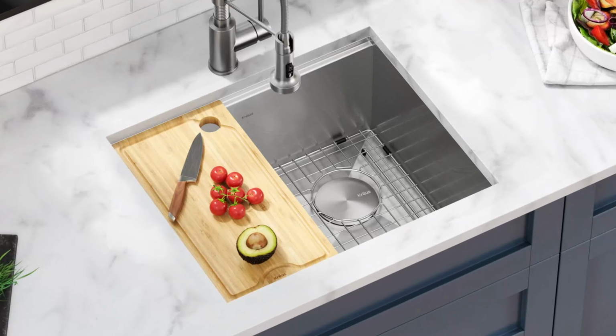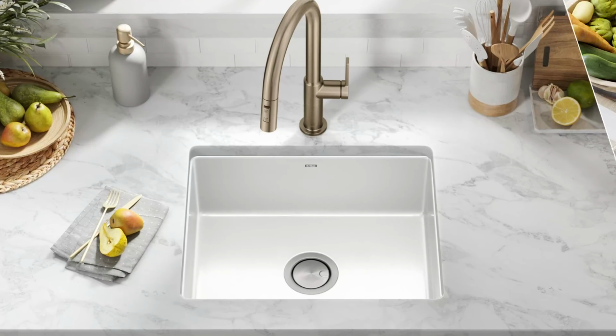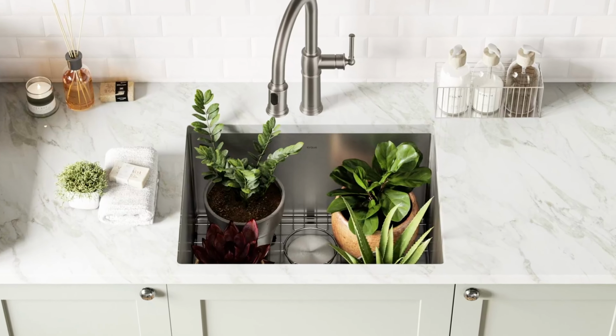16-gauge stainless steel, Undermount design for seamless cleanup, and no more water pooling at the bottom. Less counter mess, less back and forth, more room to actually cook. This sink works as hard as you do.